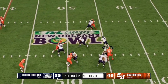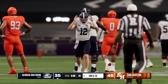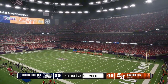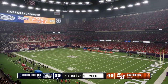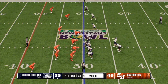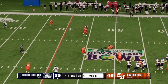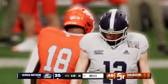Off the play fake on first down, wants to throw. Can't hang on, and he'll tell you he really should have made that catch, and he had an opportunity right in the middle. It'll be 2nd down. Couldn't make the connection last time. Let's see if they throw it again. Wants to fire on 2nd down. Working the middle, it's complete. And the defense settled in to stop that one for a short gain.